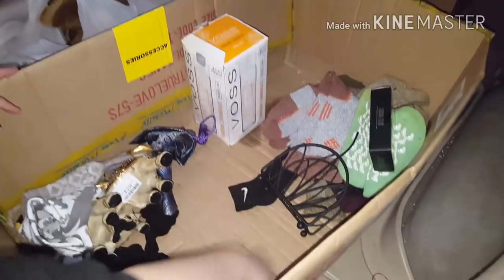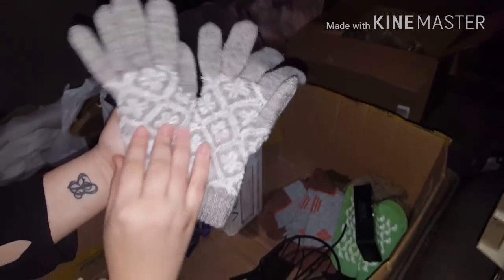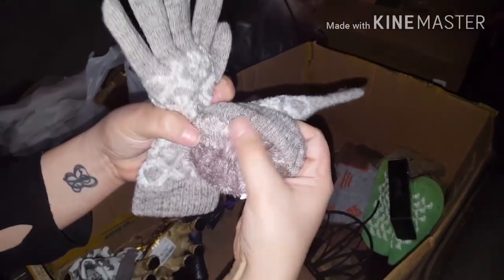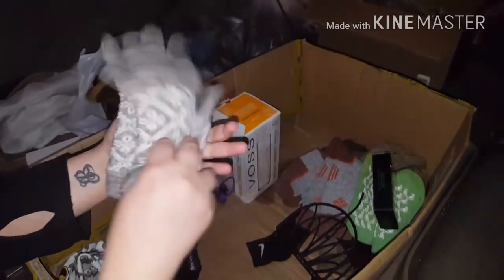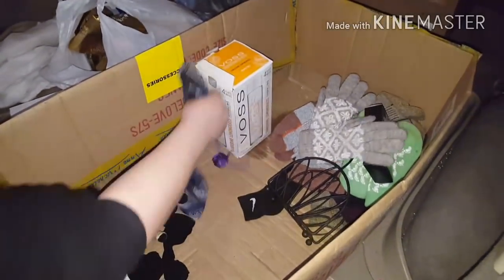It's black. We got a set of gloves, and look at these gloves. They are so thick. Oh, wow. And look, they have that soft, furry stuff on the inside. That's kind of cool. Those are nice. Here in Georgia, we're going to be needing these, okay?